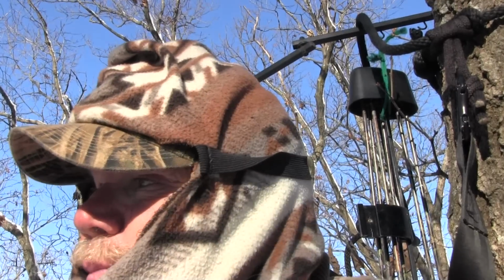Yeah, I don't usually wear a ball cap when I'm hunting, but at this time of the year, it's really essential. The sun's hanging right in your face all day, and without it, you couldn't stand the glare. You'd have to be wearing sunglasses.